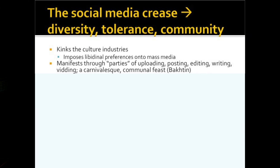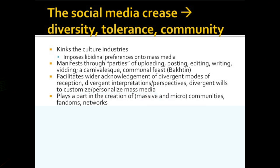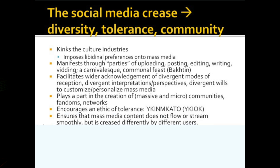It imposes libidinal preferences onto mass media, it also manifests through these parties of uploading, posting, editing, writing, vidding. It provides, or lives in, a mode of carnivalesque communal feasting on a media object. It facilitates wider acknowledgement of the diverse modes of reception, divergent interpretations and perspectives, divergent wills to customize and personalize mass media. It plays a part in the creation of massive and micro communities, fandoms, networks. It encourages an ethic of tolerance. In fan cultures, there is this abbreviation which means your kink is not my kink, and that's okay. Or your kink is okay. So that ethic of accepting that there's difference in kinks.